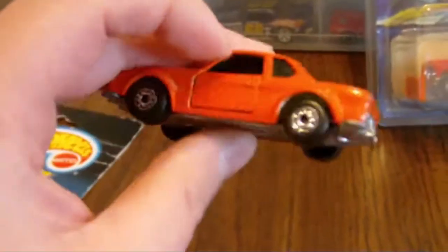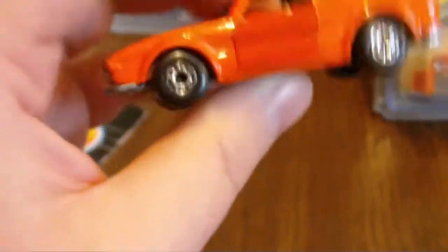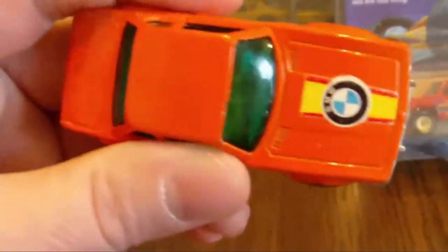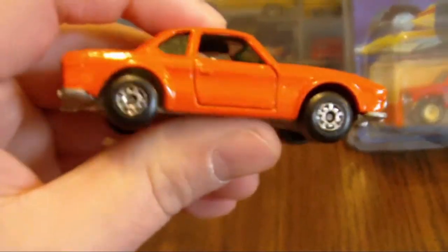We got this old Lesney, opening doors, BMW. It's supposed to be a 3 Series, but it doesn't really look like any 3 Series I've ever seen. But it's pretty much dead mint with the sticker on it before they started painting the tampos on.